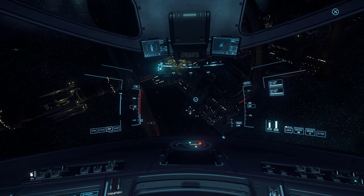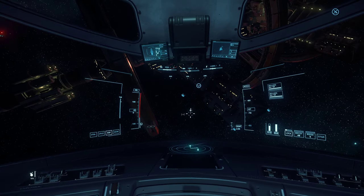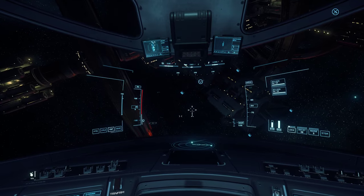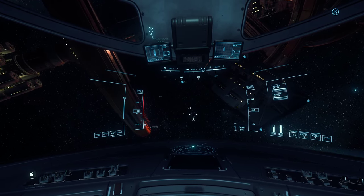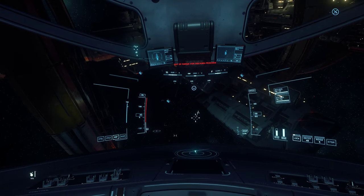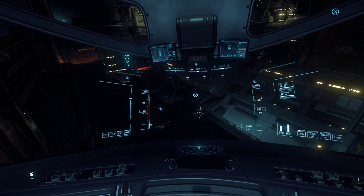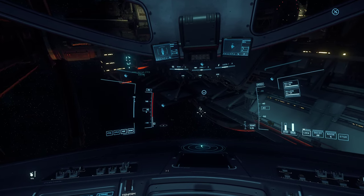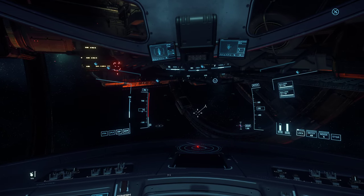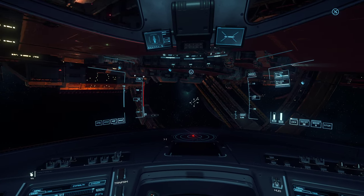Let's go in there and land so we don't have to deal with Orison, whatever. Again. I'm sorry, what? Pressed N to extend my landing gear. That's it.